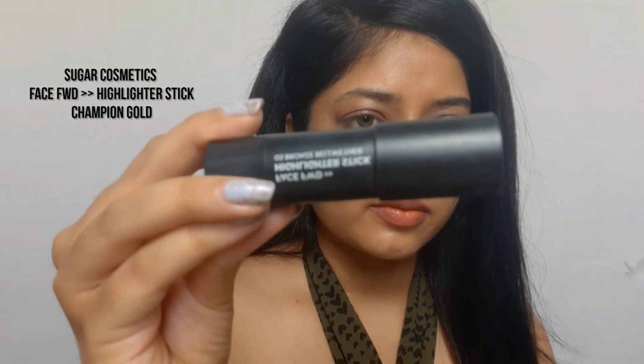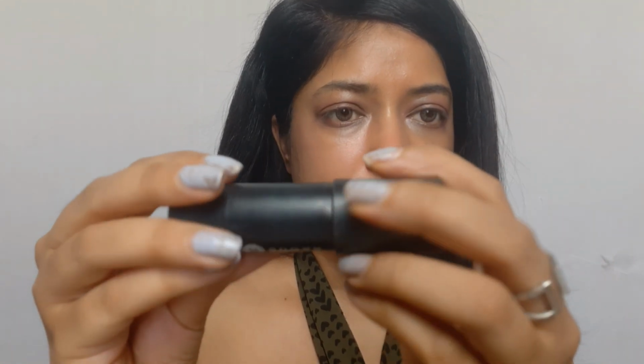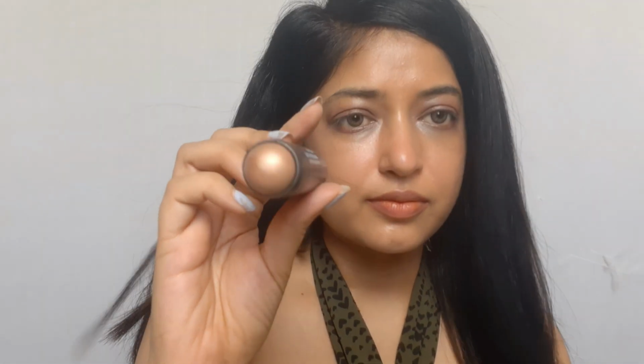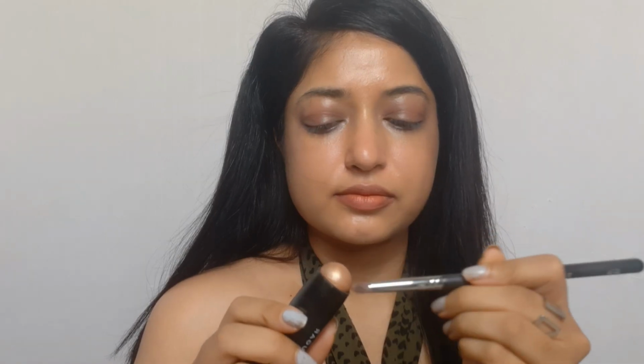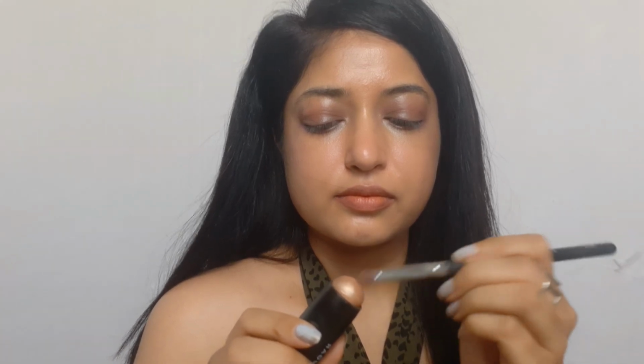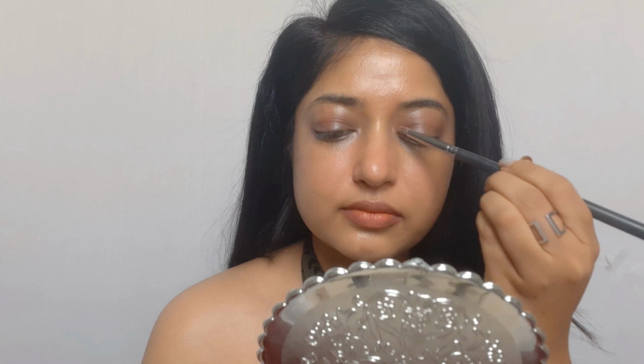Now with the Sugar Cosmetic Cream Highlighter, it is a very subtle and smooth highlighter. This shade of gold isn't so bright on my skin. Plus it is a face highlighter and not an eyeshadow. That is why it will be more subtle when applied. I'm using the same pencil brush again. I don't really care if the previous lipstick shade is on it because it's only going to blend the highlighter better. We just want this subtle gold in it.